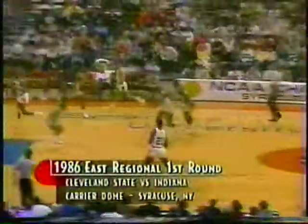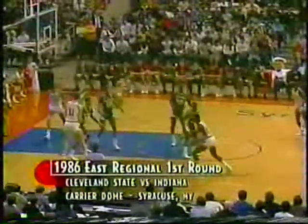53-47. It was good offensive patience by Indiana. They didn't hurry anything. They waited until they got the shot they wanted. Shot, Hood to Crawford. Tap in. The tap in. Paul Stewart. I thought it was Paul Stewart that got it. One or the other. The bottom line is Indiana still failing to block out on the offensive boards, and Cleveland State taking advantage of it.